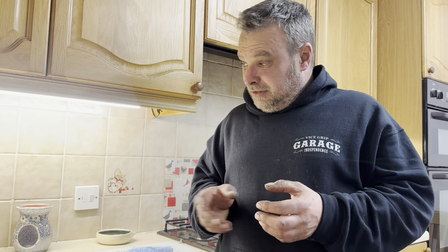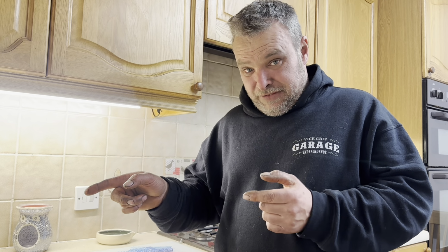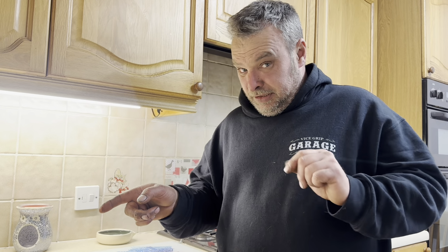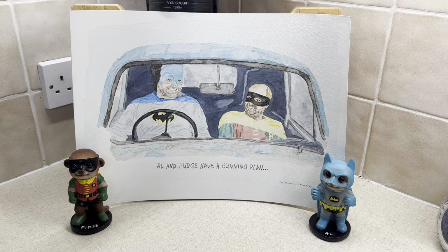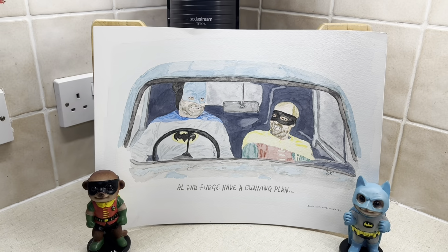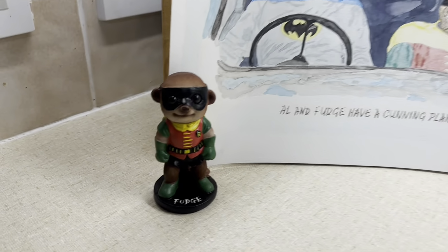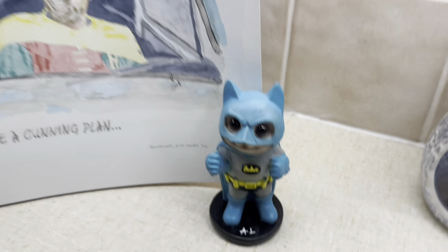And I'll quickly show you this watercolour and the two figurines, because I had to go and snaffle Fudgy's one back off of his toolbox. Luckily enough, he hadn't taken it home with him. And a big thanks to Hazel and her husband. Cheers, guys. And I'll show you this now. Look at that. I think that's a good likeness of me, and a very talented person. And we've got a little Fudge, and we've got a little owl.